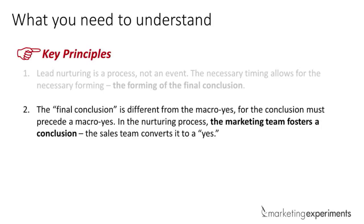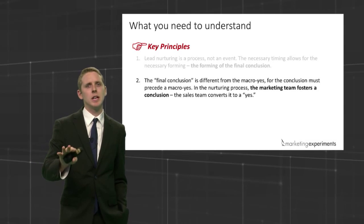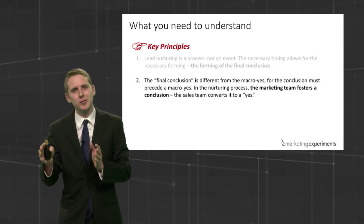Now you may be asking, I'm a marketer, I'm just sending my leads to sales. What does a marketer have to do with lead nurturing? Well, they have to help that lead form a conclusion. This is my second point on the screen. We teach this more in depth in our courses, but the second point, and you need to get this, is that we are not just having a conversation. We're having a conversation that's leading the customer to a conclusion.